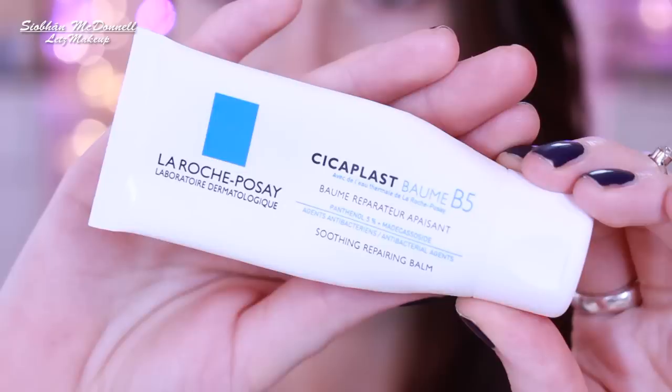So speaking of my germs, this has definitely been my first favorite of the month, and it is the La Roche-Posay Cicaplast Balm B5. It's a soothing repairing balm, and I have just been using this around my nose. Geez, I sound so nasally. Anyhow, I have been using this around my nose because it's so dry and cracked and sore from blowing my nose so much.